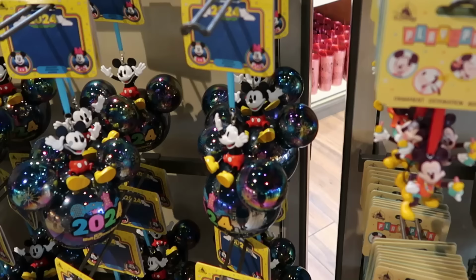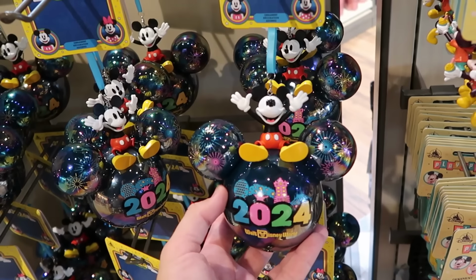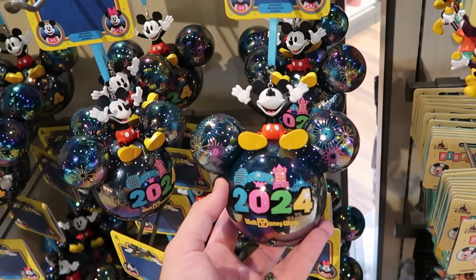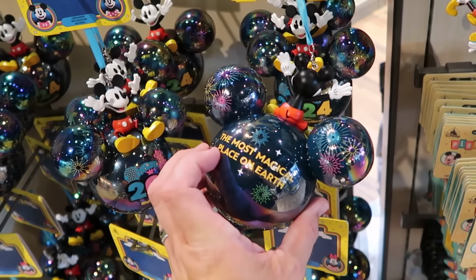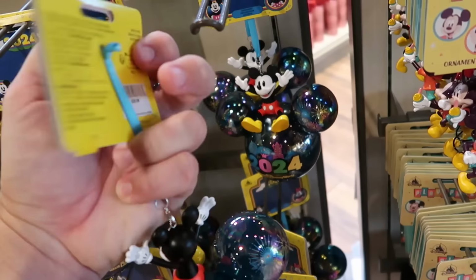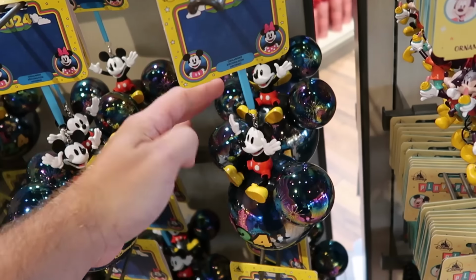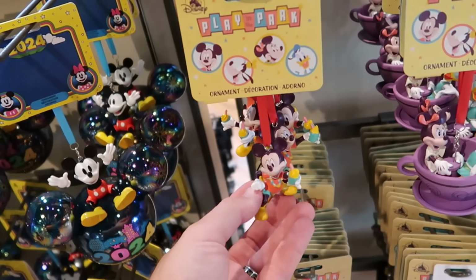It says Garsh. They even have an entire section of Christmas ornaments here at World of Disney. This is your Disney Parks 2024 ornament with Mickey in the center, all 4 beacons of magic, the most magical place on earth on the backside. Let's check the old price tag. That one is $30. I feel like Christmas is right around the corner. Definitely time to start buying some ornaments.